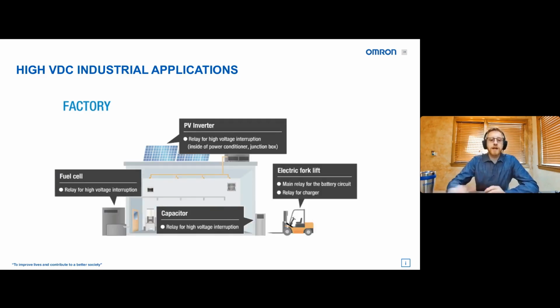Next is industrial applications. So again, PV inverter, just at a larger level. Fuel cell, same thing, larger level. Capacitor, really meaning the same thing as energy storage. And then exactly what I was just saying. So a forklift, a tractor, that's more of the things that you'll see in industrial, a pallet mover, things of that nature. They'll have a battery on board. It needs to be charged. It needs some way to disconnect the main DC circuits within it. That's where we'll see the G9KB. We'll more so see the G9EJ, the G9E series, and relays of that nature.